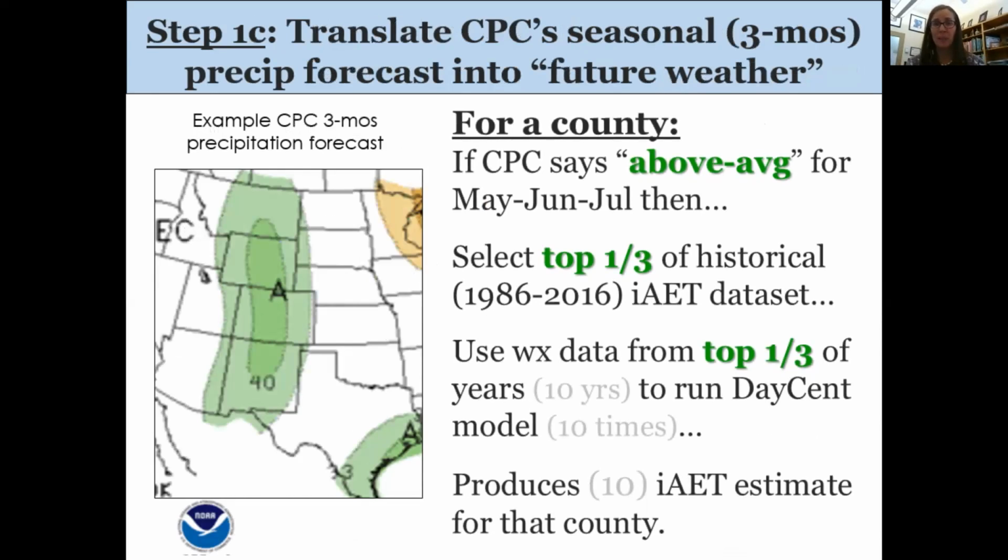So again, I'm here in Albany County. It's May 14th. I'm getting ready to make my GrassCast map.